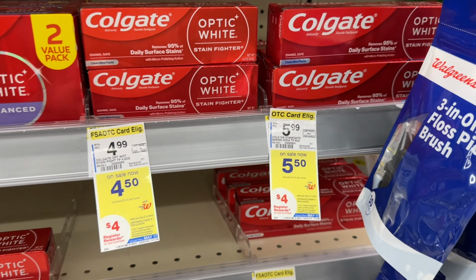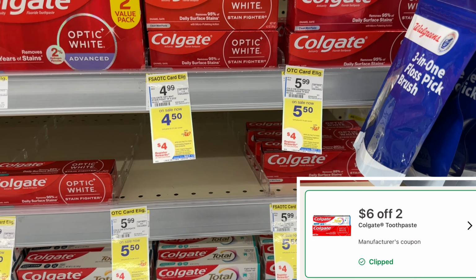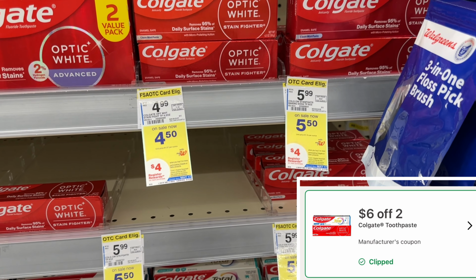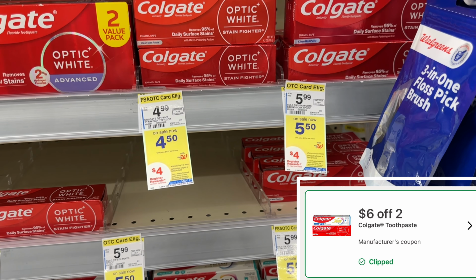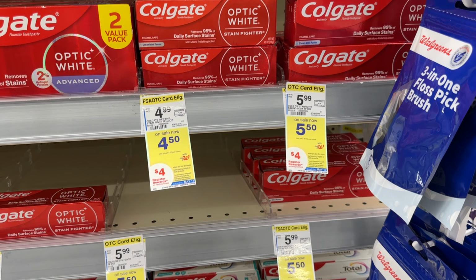Next, we're going to grab some Colgate. So we're going to grab the one that is $5.50. 2 of those will total $11, and we got a new $6 digital. So we'll pay $5 but earn a $4 register reward, making it only $1 for both, or just 50 cents each.